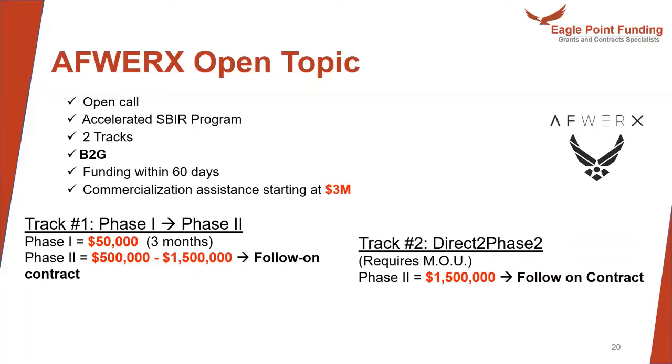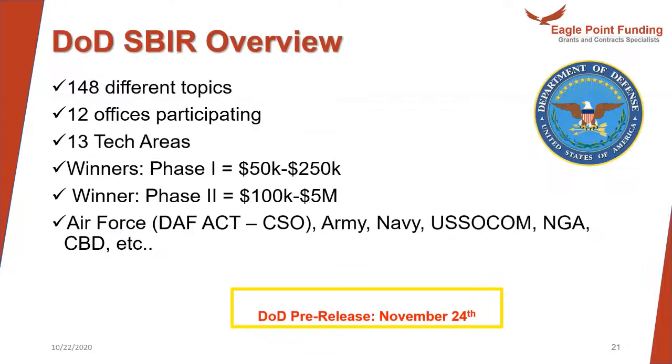In addition to that, one of the big upsides of AFWERX is not necessarily their funding amounts, because when it comes to funding amounts, they're not the biggest out of all the other federal agencies. But what is significant is their fast funding, as well as their follow-on government contracts. If you have a memorandum of understanding from an Air Force stakeholder, what that means is the stakeholder says, hey, this tech is great and we're interested in using it once it's developed. So phase three, a lot of the time, is having them as a client, which is a huge benefit. Again, phase one is 50,000, phase two could be anywhere from 500,000 to 1.5 million, and then a follow-on contract for AFWERX.